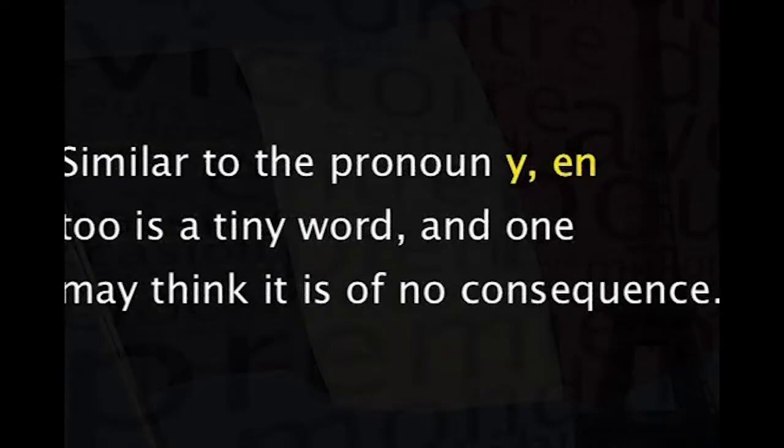Similar to the pronoun y, en too is a tiny word and one may think it is of no consequence. But again, this pronoun too is very important. Pronouns are used to avoid repetitions because repeating a word or a phrase can make the sentence monotonous and heavy. Every pronoun replaces a specific object.